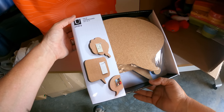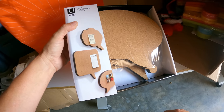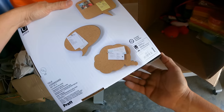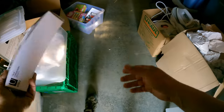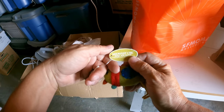Umbra Talk Corkboard. Oh, how cool. Got the little talking caption bubbles. Yeah, I like that. That's really neat, actually. $12. Wasn't super expensive, but I just think it's cool. I'm actually gonna take that home and show the girls. Maybe they put it in their room. Or maybe they're like, no, Dad, no. Like, so offended that I even asked if they wanted it.